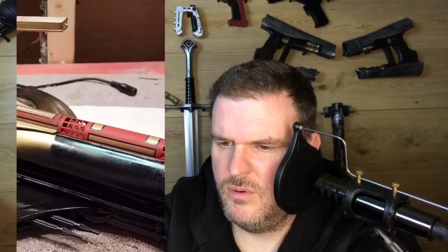Ooh, so this one's quite interesting. This one kind of looks a bit like old school, say Buck Rogers, or like the old Flash Gordon type one. Kind of really like the birth of sci-fi. And it looks really nice. It's quite a good little model there to build.